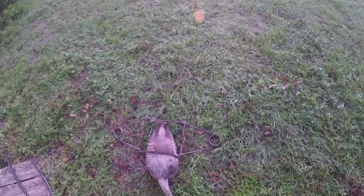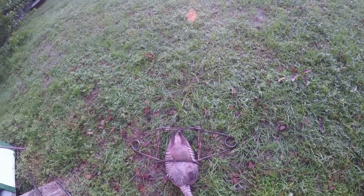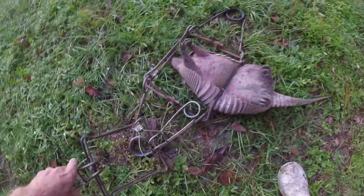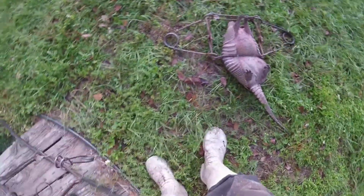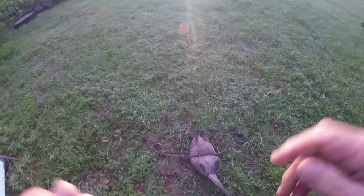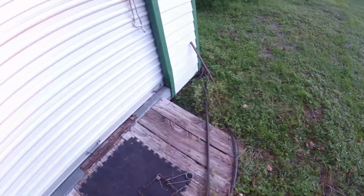So I'm going to put my camera in the holster and show you. This is a 330 Conibear, by the way, which you normally use for catching beaver. This one here's a 220, a smaller version, as you can see. They make a 110. Way back when I was a young whippersnapper, I had about two dozen of those in Michigan, and I was trapping muskrats with them. Man, I was knocking out the muskrats big time.